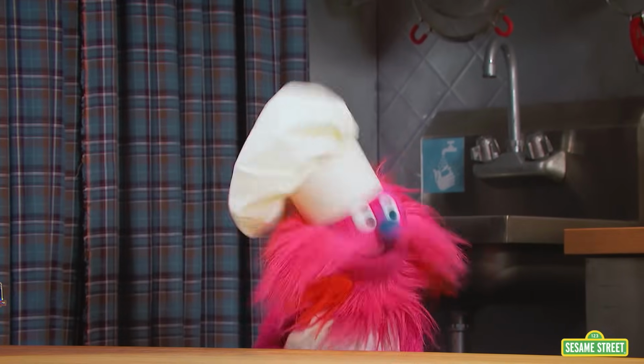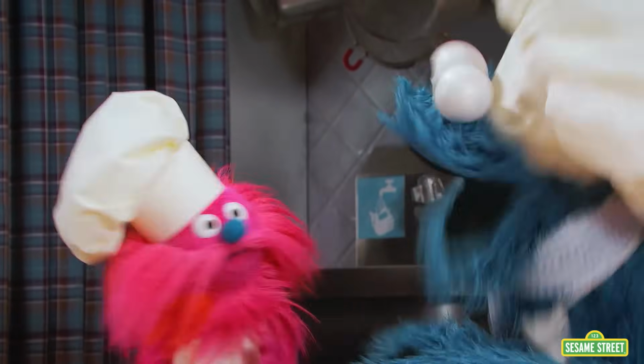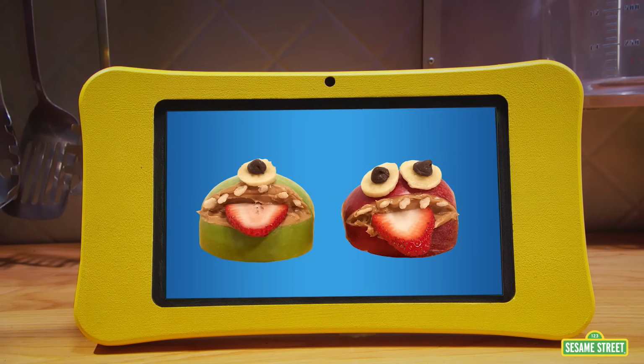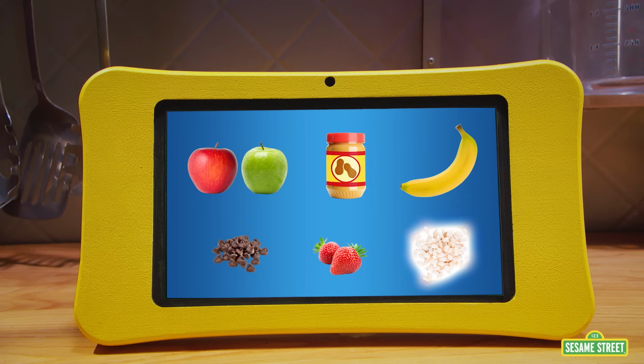Of course we can help you, because we are Monster Foodies! Okay, what do we do first, Chef Gonger? Well, first we look at the recipe. For monster faces, we need apples, peanut butter, bananas, chocolate chips, strawberries, and puffed rice.